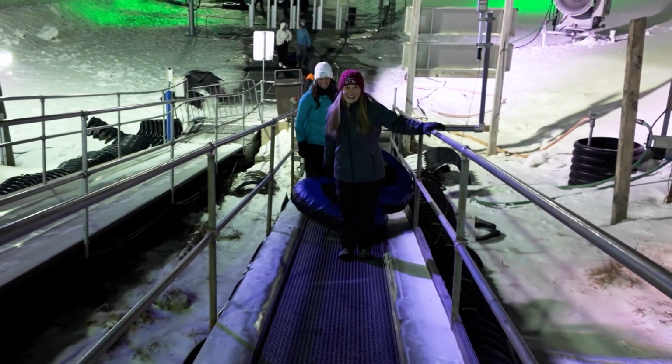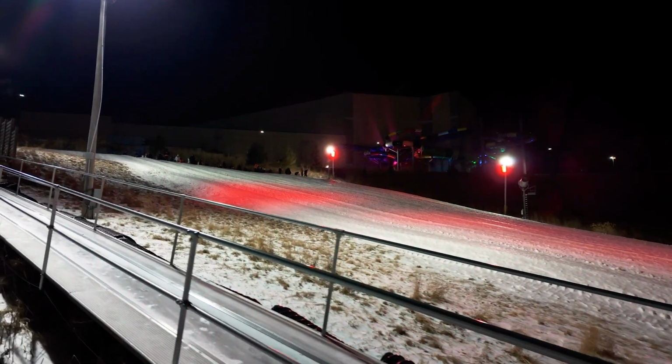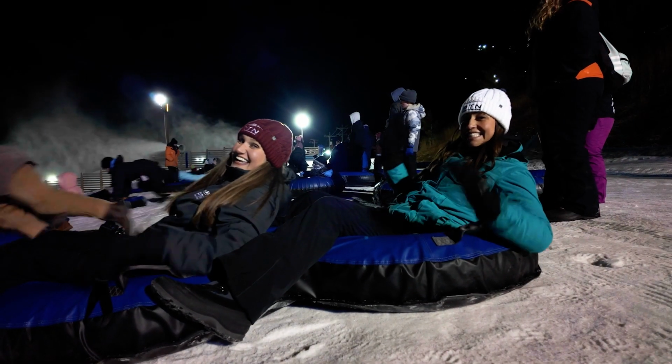Oh my goodness! So you can ride the magic carpet up. You can look around a little bit, watch everybody else going super fast down the mountain. And then once you get to the top of the mountain, then it's your turn.